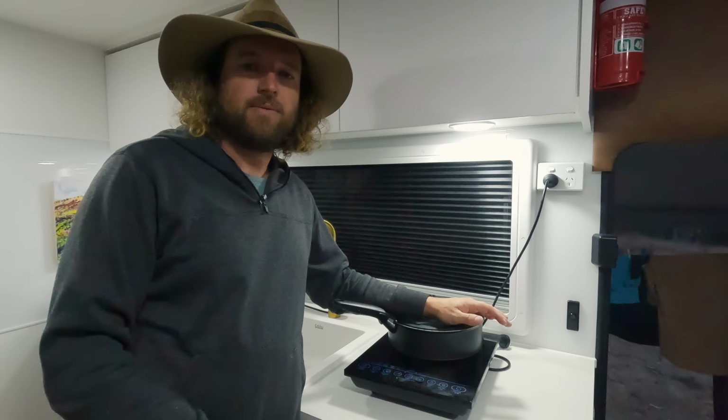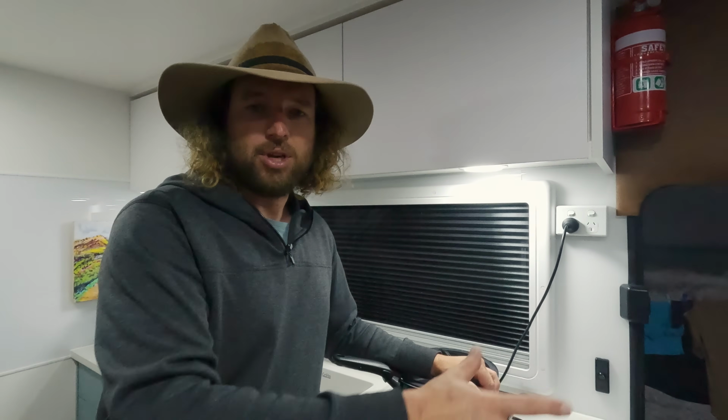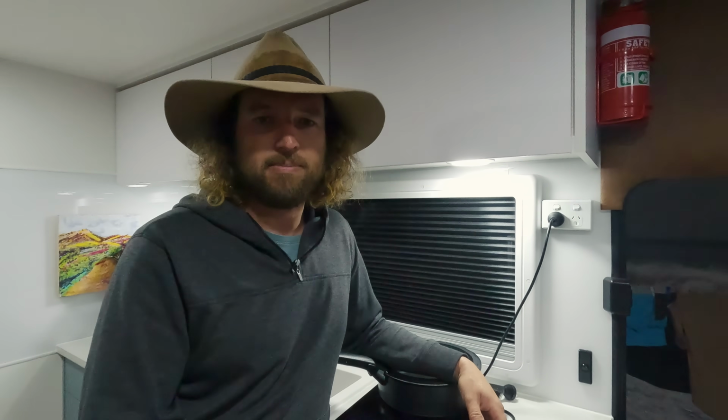We don't have anything built into the van. We can use it here inside. We can take it outside. Our new car will have a battery system that'll be able to run it, so we can take it with us on day trips and things like that. So it's extremely versatile. It's not affected by wind, and you can use it anywhere as long as you've got sun to recharge those batteries.